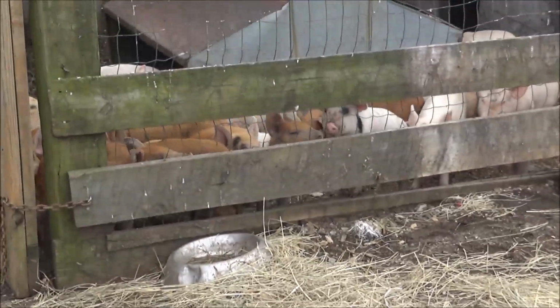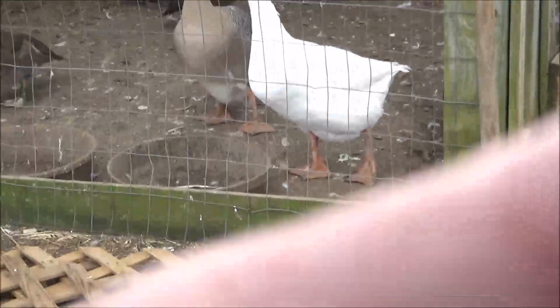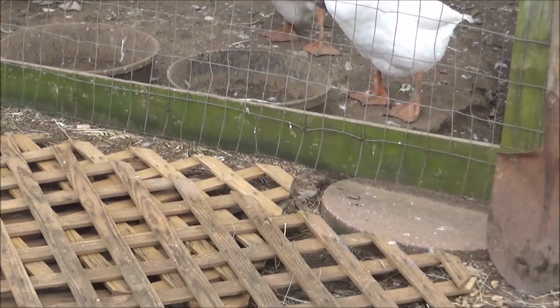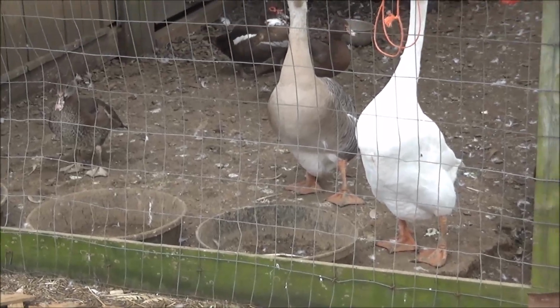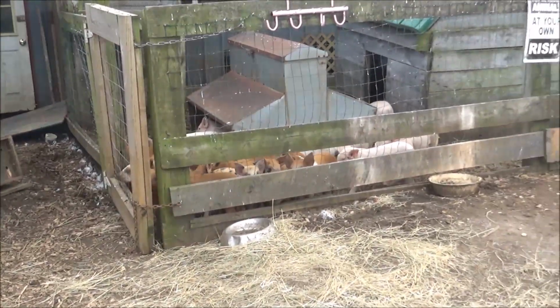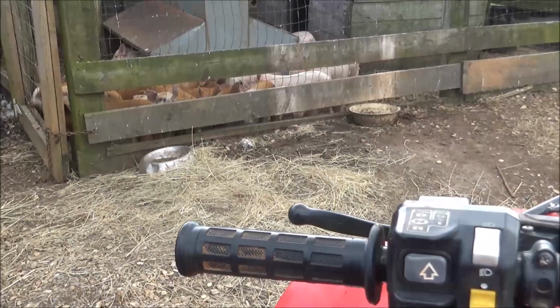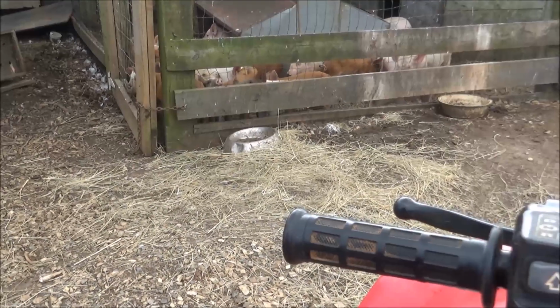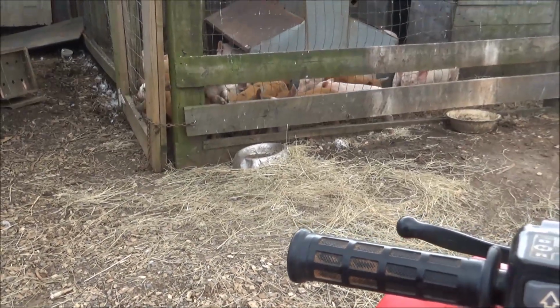Some of the baby pigs, and over here you hear the geese, the ducks, I guess, ducks and geese. I don't know these things. Since I moved here, I've never even been around any of these things. I love them now, though. I love looking at them. I love the baby pigs. They're so cute.